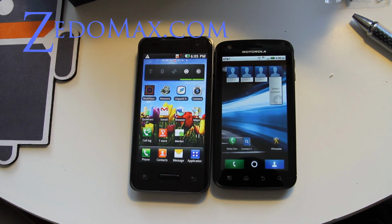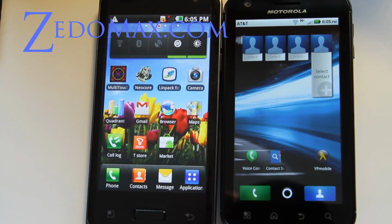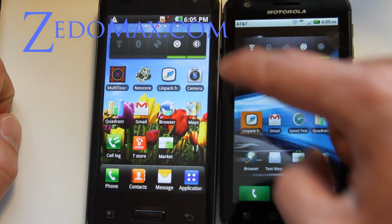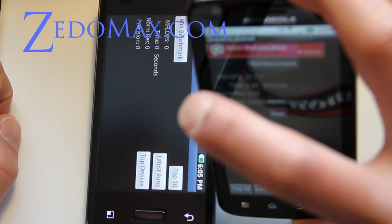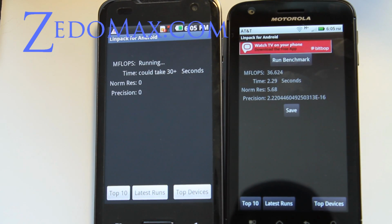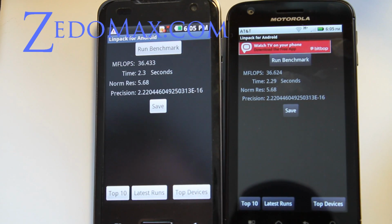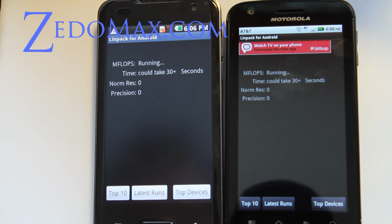Let me zoom in again here and focus. So first, let's do a testing of Linpack. Let's run the benchmark. Let's see who's gonna win. 36.624, 36.433. Larger is better. 2.29 seconds. So this one wins by just 0.01 seconds. Let me run it again.